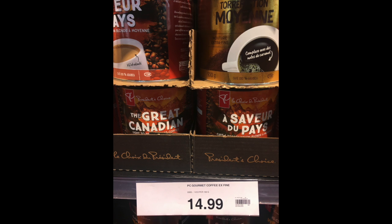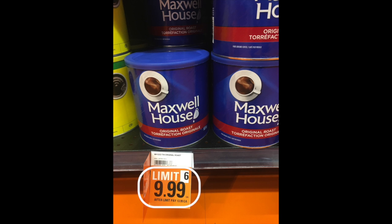Here in the coffee aisle, you can see that the price of the coffee is $14.99, which is very expensive compared to the same amount of coffee from Maxwell House, which as you will see is priced at $9.99. From this, we can see that boutiquing this PC coffee is not only earning the corporation more money because of the link between PC and Loblaws, but it is also causing the customer to spend more money overall. This is another way that the product placement in the entrance of this Loblaws is subtly manipulating the customer into spending more money on products that directly benefit the store.